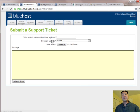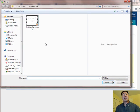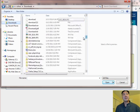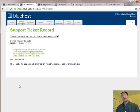Okay, so I'm going to open a ticket. And I'm going to click on Dedicated IP SSL. My full name is Steve Chu. And what I'm going to do here is attach the downloaded file which I just got, which contains the SSL certificate. Okay, and I'm going to just say, please install this SSL certificate on my server. The domain name is fasteasyonlinestore.com. Okay, and that's all there is to it. And within probably a day or so, they'll go ahead and install that certificate, and you'll be ready to go.